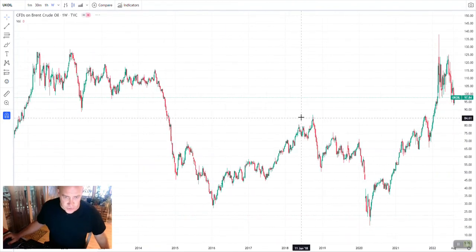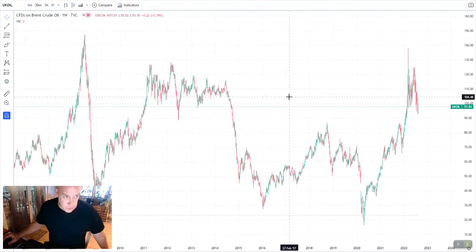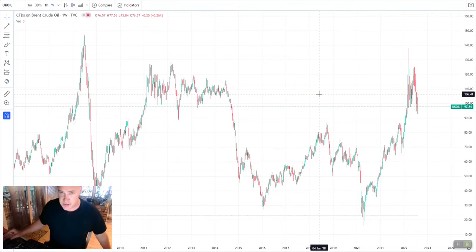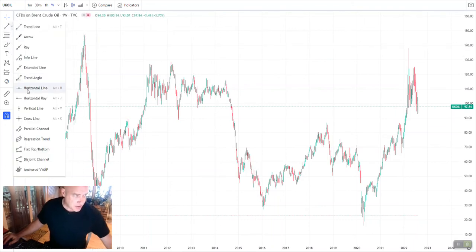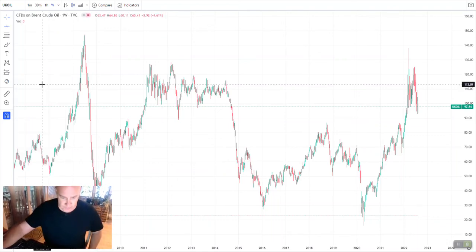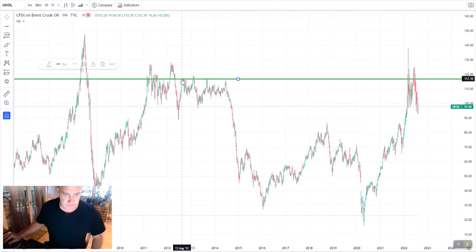This is UK oil, Brent Crude. So, as you probably know, if you pay attention to the news, oil prices and gas prices have been at recent all-time highs. You can see why. Here's our big spike. That almost matches the one we saw way back in 2008, the last time gas or petrol prices, if you will, cost this much. So let's go ahead and map out our support and resistance. Okay, there we go. About 116 a barrel.